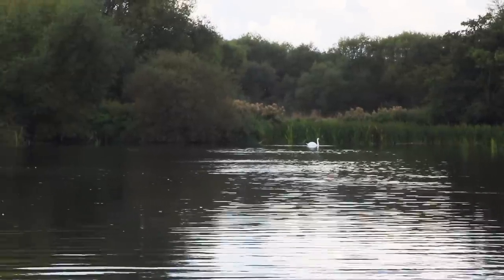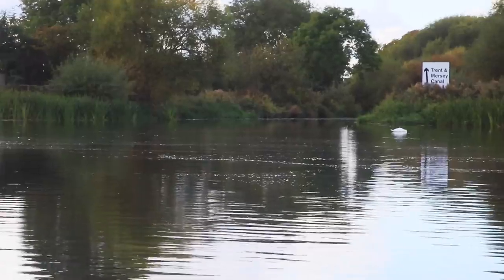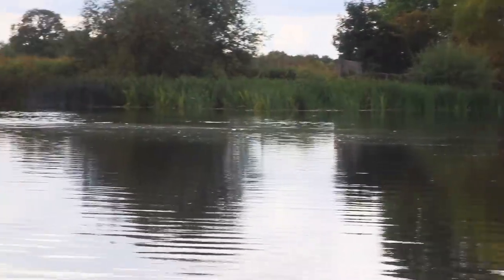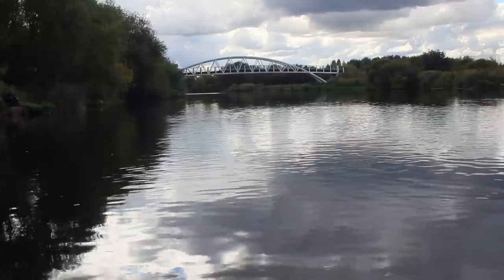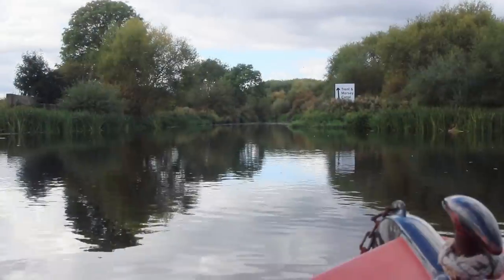That's the mouth of the River Derwent. We're going to the Trent and Mersey Canal. That's the River Trent. The Trent is navigable for about a mile down there, as far as the village of Cavendish Bridge.